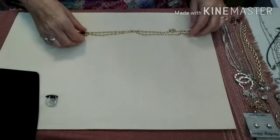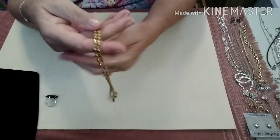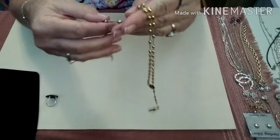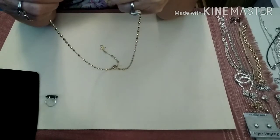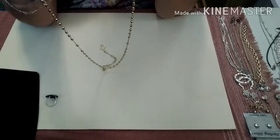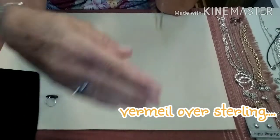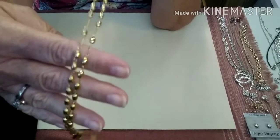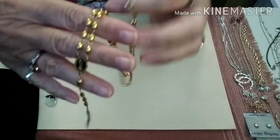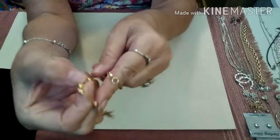I don't do a lot of gold, but when I do, I like to mix it up. This is called Bilho, B-I-L-H-O. It's an Italian company. I looked it up. It's Italian or South American, I'm not sure which. It is what I think is sterling over vermeil. They do actually make rosaries. That's one of their styles. They do gold, silver, and mixed metals. These are very well made.